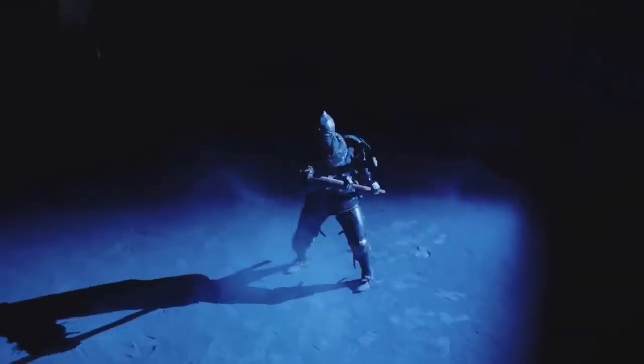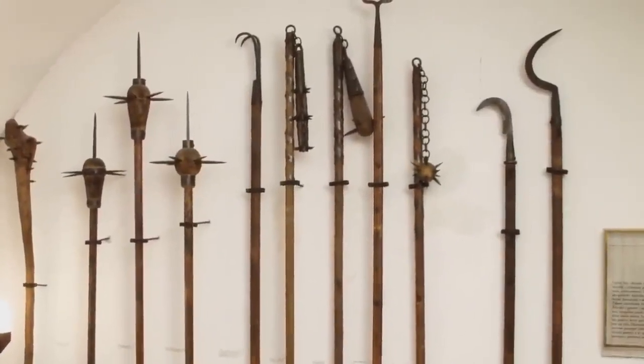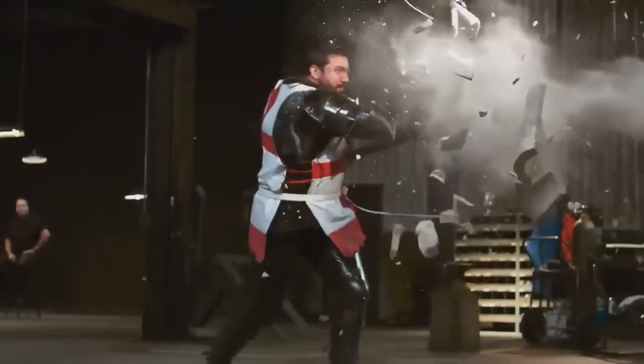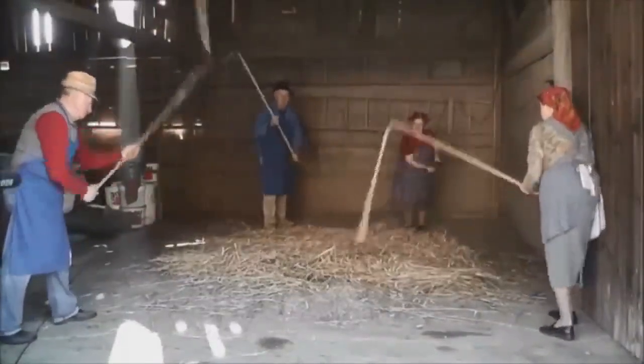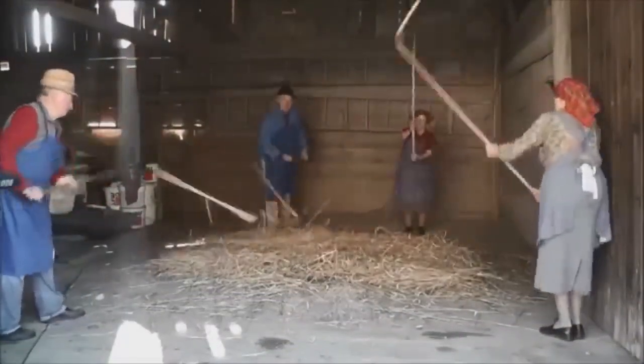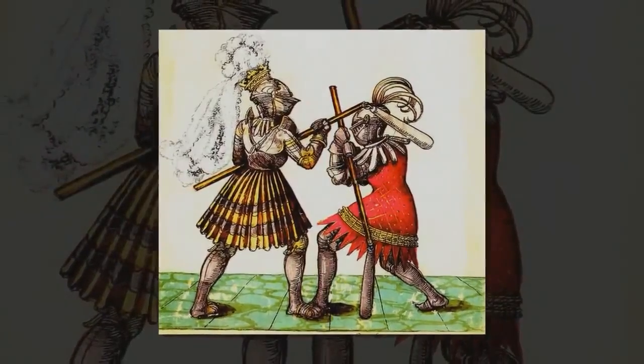Another notable weapon was the two-handed flail. During the Hussite Wars, Czech peasants wielding flails successfully repelled 5 crusades, decimating Europe's knightly elite. Though not the sole reason for their victories, these flails, adapted from farming tools, left a lasting impression. By the late 15th and 16th centuries, manuals and illustrations began appearing detailing their use.